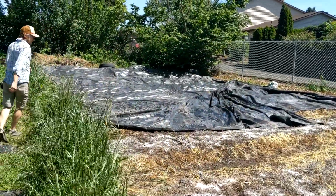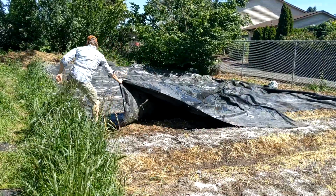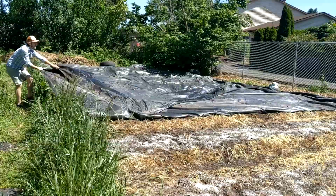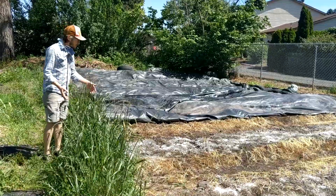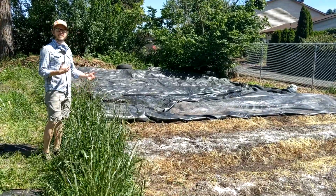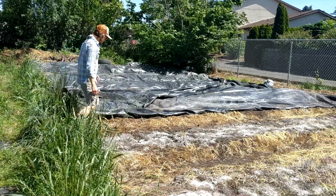The white stuff you see is lime. Remember, lime, ground up limestone, sweetens the soil, so we're decreasing the acidity, and it's been working its way. It takes a while to get going, so we have it sitting there for a couple months, which makes it all the more effective.